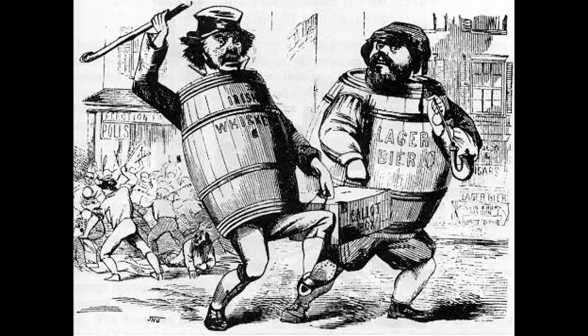With the increase of immigration in this country, you're going to see the increase in prejudice as well, especially when dealing with Catholics and Irish. And tension in the 1840s and 1850s is going to rise. Another thing that's going to emerge is this idea of something called nativism. Nativism is going to be the overt favoritism towards native-born Americans.